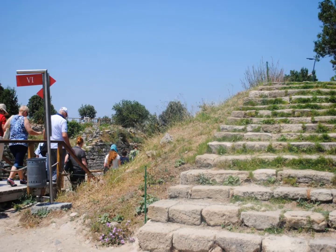If you'll notice in this picture, there is a sign, and it's marked 6. What that tells you is where you are located is Troy 6. As you go up and down through the site, you will have these markers. The steps that you see to the right will take you up to the level that would be Troy 9 or Troy 10, which would be the Hellenistic city level and the Roman city level.